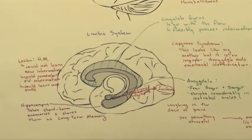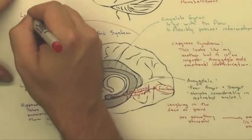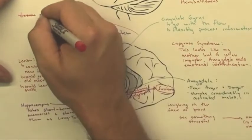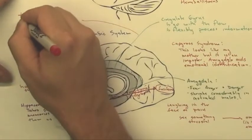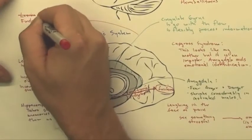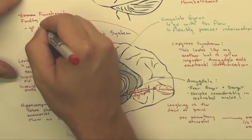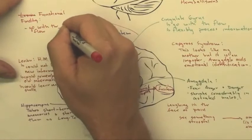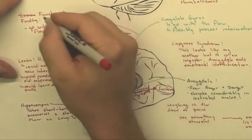People that are able to go with the flow have high activity. So I'm going to draw the lesion over here. So I shouldn't put lesion, so I'm going to cross that out right away. It's just a functional finding. The people that can go with the flow have high activity in cingulate gyrus.